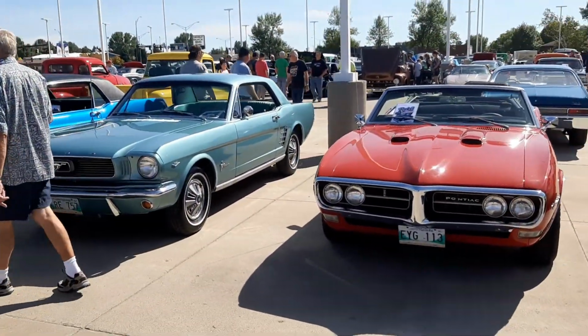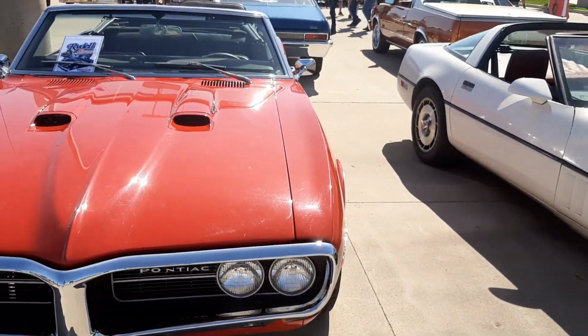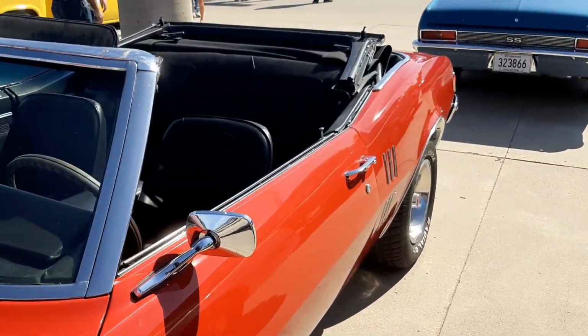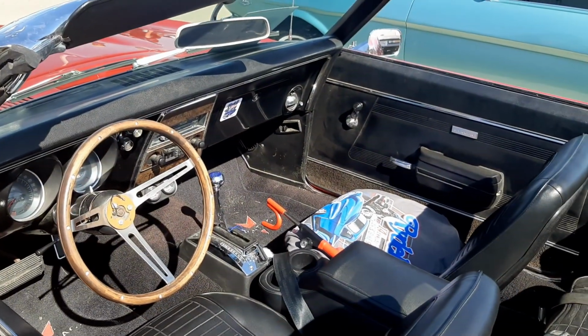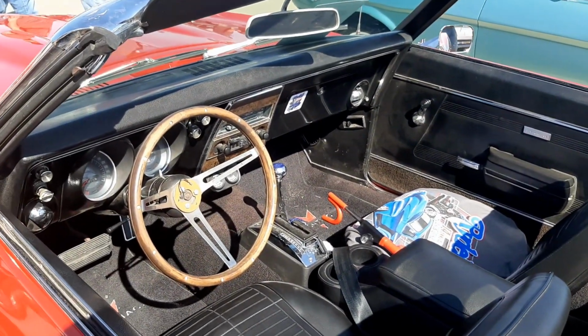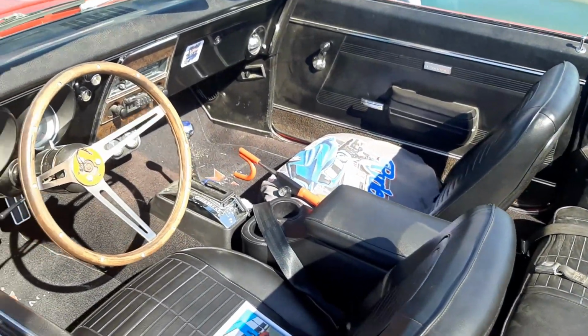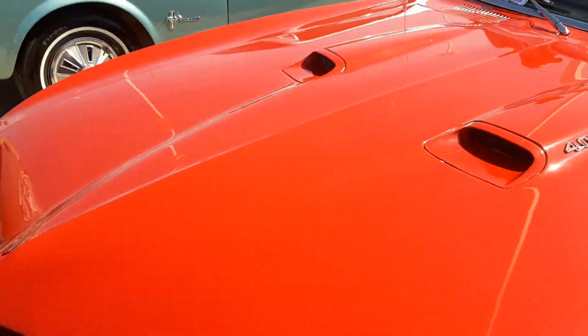An old Firebird here, that's really pretty. Another one from Manitoba. Sherry, you Canadians, you're invading us. Every weekend we have a Canadian invasion here in Grand Forks, so it's nothing new. It's a nice original dash in this old Firebird. It's pretty, it needs to be vacuumed. It's 400, nice.